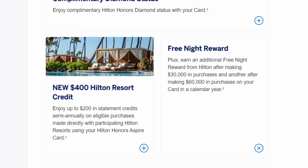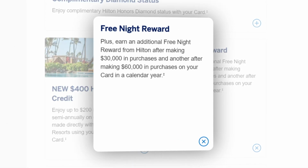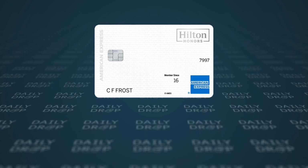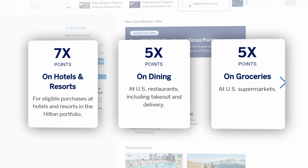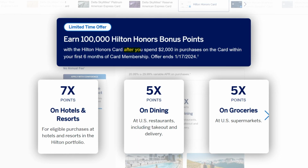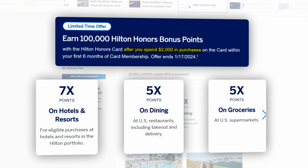I mention that because I think this benefit oftentimes gets confused with the more expensive Aspire card, which does offer a free night award right out of the gate and the ability to earn additional free nights based on different spending limits. Okay, speaking of those other cards, like I said earlier, Hilton also offers their standard Hilton Honors card, which has no annual fee, yet still has decent spending multipliers, and a limited time 100,000 Hilton point sign-up bonus after you spend just $2,000, which for a free card is insane.